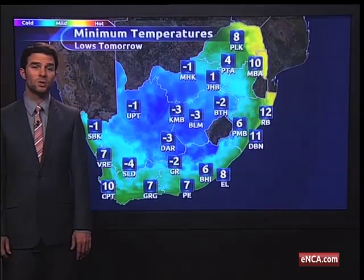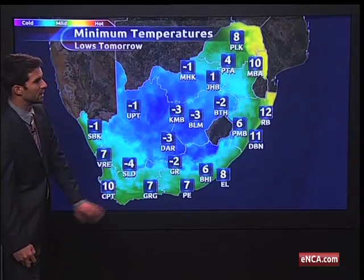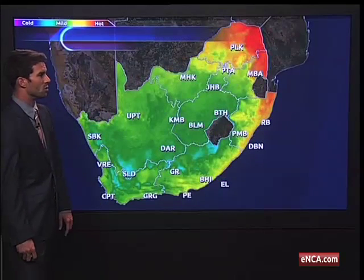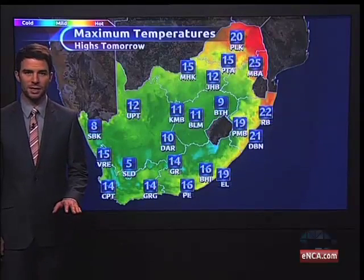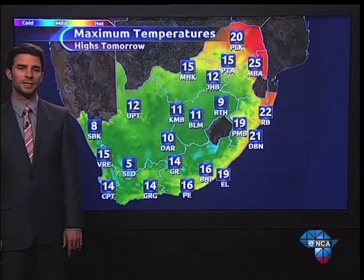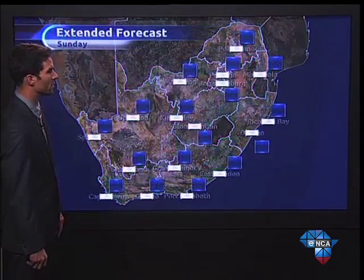Bloemfontein, Kimberley, as well as Dar and Bethlehem, 4 degrees overnight for Pretoria. Single digits expected along the southern Cape from George to PE. Daytime highs will feel very winter-like across South Africa this Saturday. 11 for Bloemfontein, 21 near Durban, 16 for PE, the mother city topping 14.